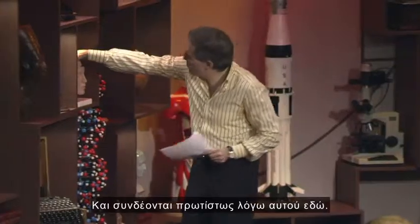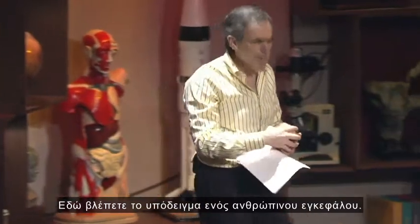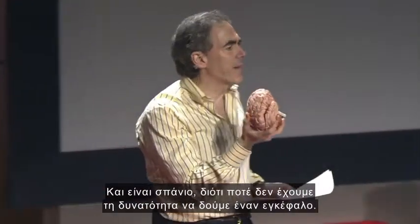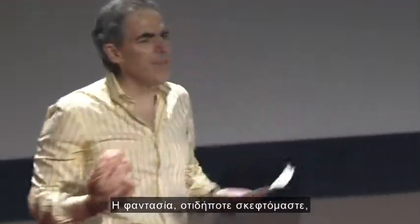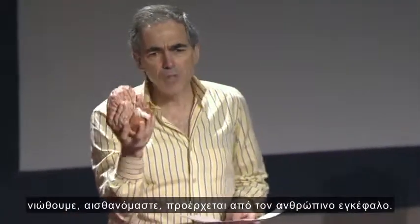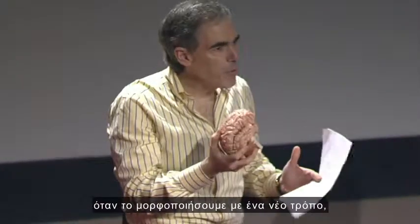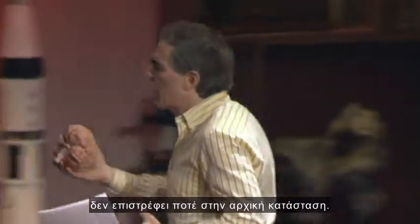But once you've seen them in a new way, you realize that both of these things really are connected. And they're connected primarily because of this here. You see, this is a human brain model. Okay? And it's rare because we never really get to see a brain. We get to see a skull, but there it is. All of imagination, everything we think, we feel, we sense comes through the human brain. And once we create new patterns in this brain, once we shape the brain in a new way, it never returns to its original shape.